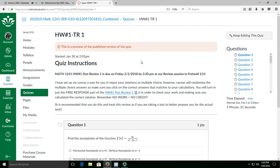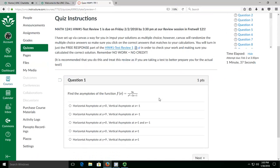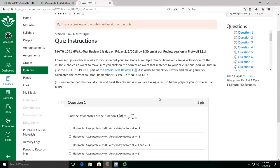All right. Yes, question. I see we have 2 attempts on this. When we submit it the first time, does it give us feedback on whether we got it right or not? No, it's not going to give you any kind of feedback on that. Yeah. So I read that we weren't supposed to use graphing calculators. Is that right? Or did I read that wrong?